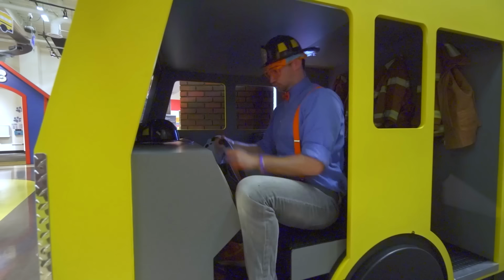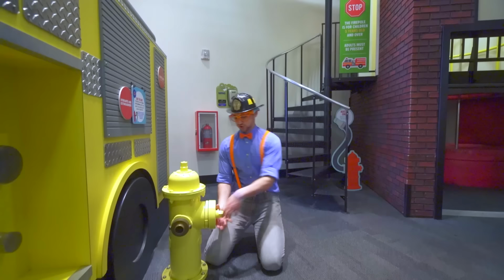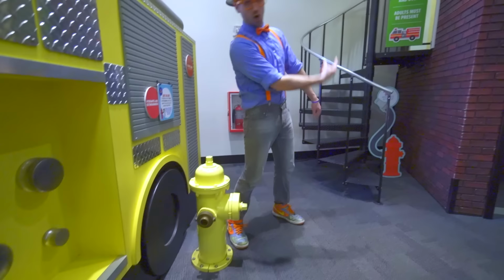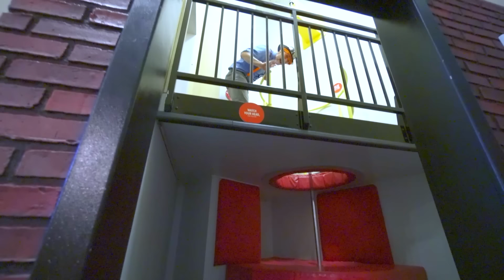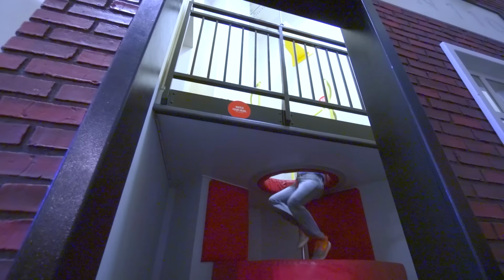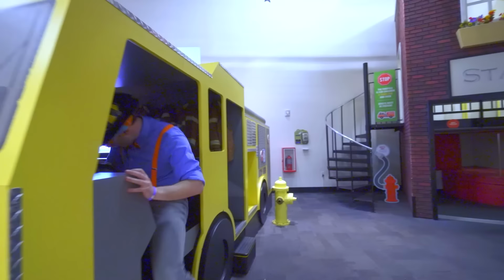Okay, we're at the fire station. Now hook up the fire hydrant. Get the hose. We're all hooked up. Let me go inside real quick. Hello down there! And look, it's a fire pole. Ready? Whoa! Whoa! Gotta go get the fire! There's a fire, come on! Get inside! Okay, here we go!